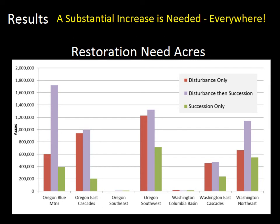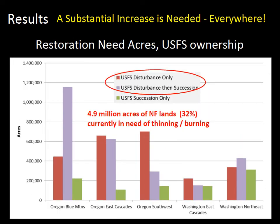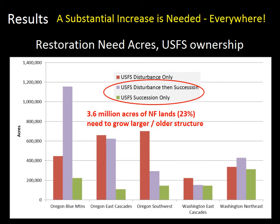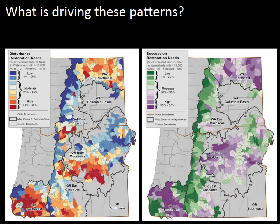And for those on the line, you'll see that there's some complexity in the sequence that you have to do. What does disturbance only mean? So that's a situation where, actually, Tom, I'm going to flip it back to, I'm going the wrong way, sorry.